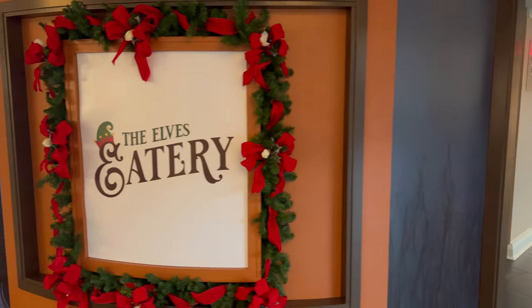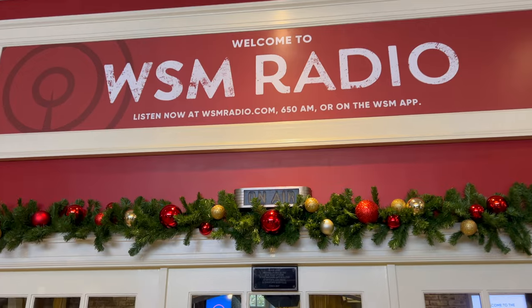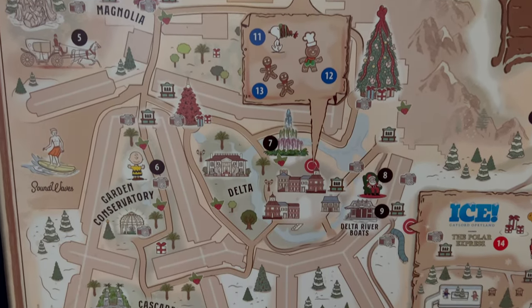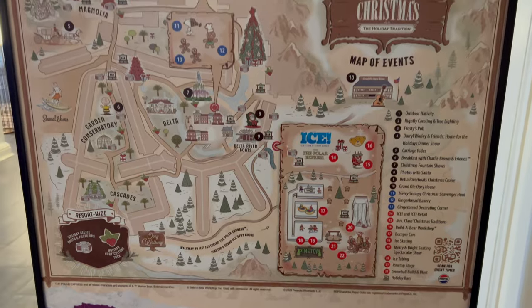This Starbucks has been changed to the Elves Eatery for Christmas. But it's still Starbucks. Got the radio open. WSM has been around since 1925 and is the originator of the Grand Ole Opry. Here's a map of where everything is. I like the map. It's really cool.